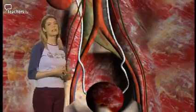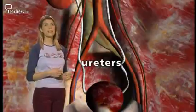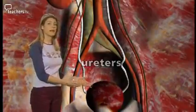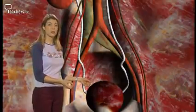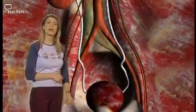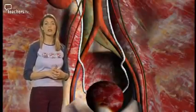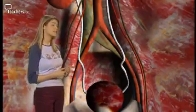The urine trickles down the ureters or tubes connecting the kidneys to the bladder. As more urine collects, the bladder expands, and at a certain point it's automatically emptied. Luckily, we can learn to override the automatic emptying process. We empty the bladder by the process of urination. Let's now look at how our urinary system works.